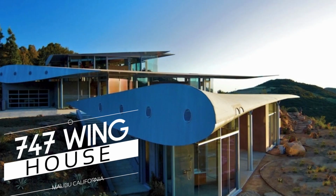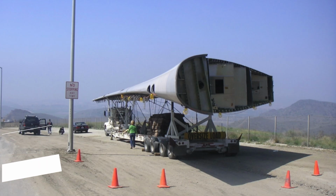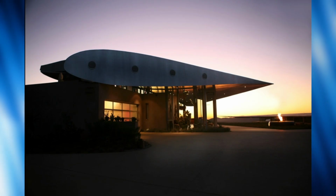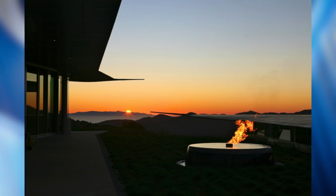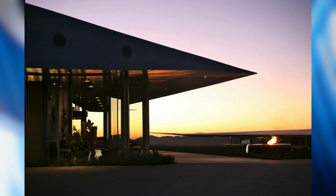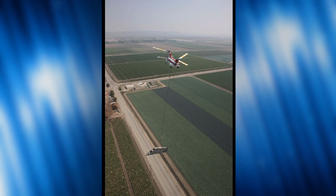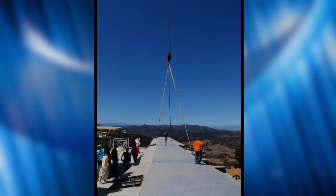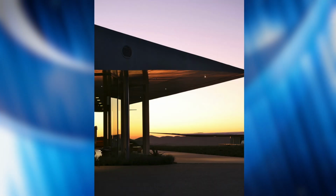The 747 wing house is a unique residential structure designed from the wings of a decommissioned Boeing 747 airplane. The house has been widely publicized internationally because of its unique design. It uses sustainable recycled materials. The dramatic transportation of the wings to the building site was complete with a truck and helicopter, and its creative repurposing of abandoned infrastructure achieves its architectural work and significance.